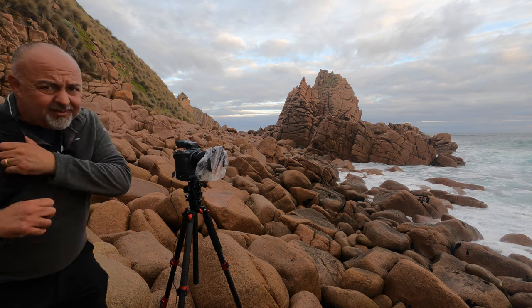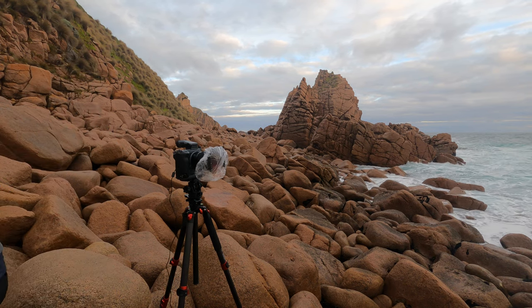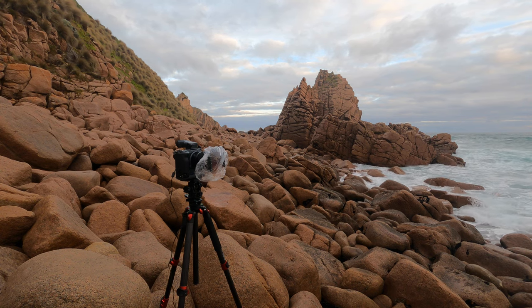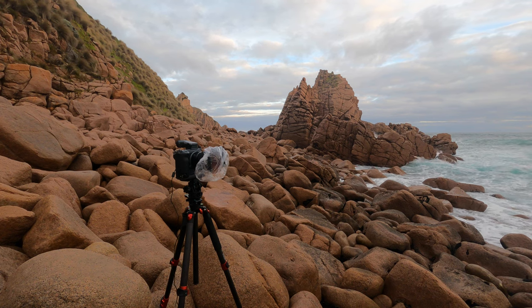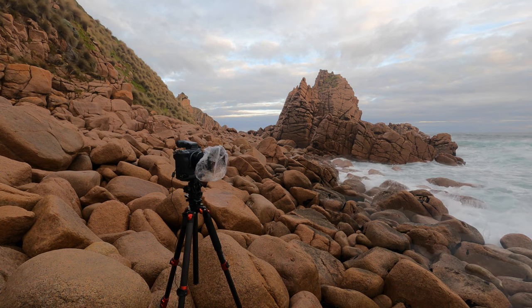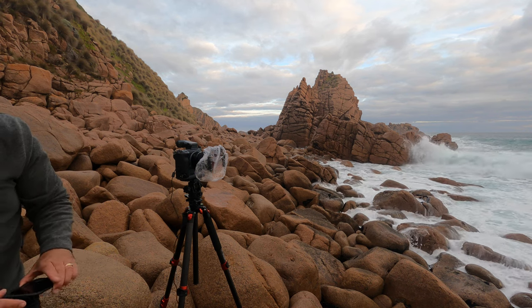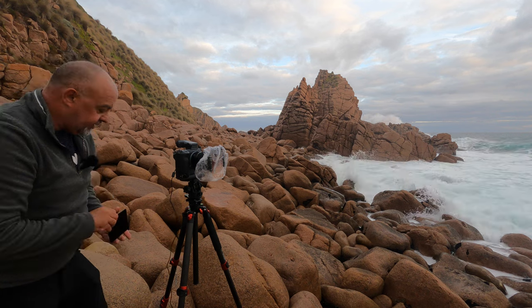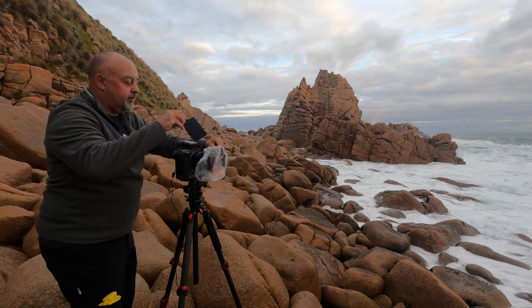So the spray's not too bad at the moment. It seems to have died down slightly. So I'm going to take a chance and throw on the six stop. It's at 1 second at the moment. With the six stop, that will give us 1 minute, which I think is a perfect length of time. Smooth out that sky a touch and blend some of those colours that we can see happening behind you.